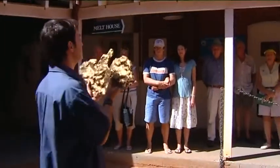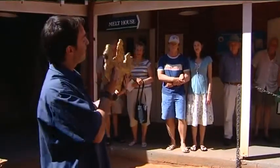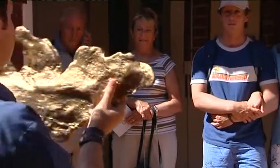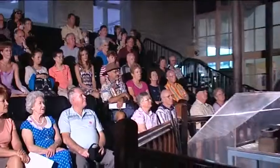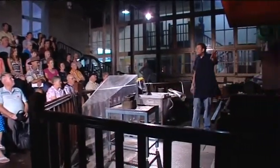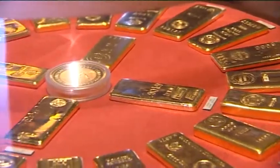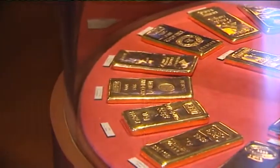Now, this actual nugget is known as the Golden Eagle, and it was discovered by Jimmy Larkin at the age of 13 with his dad in a disused gold mine. The Perth Mint is one of Western Australia's most popular tourist destinations. It has won numerous tourism awards and welcomes more than 100,000 visitors each year. Guided tours of its historic building offer a unique and exciting experience.